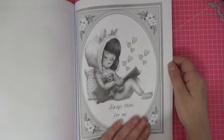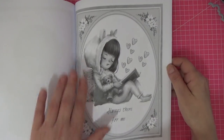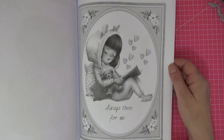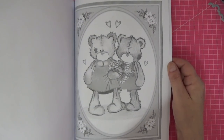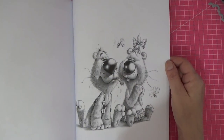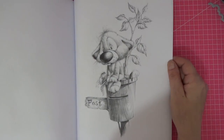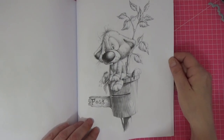Oh, that's nice. That's lovely. And that's what I felt about you guys over the last few weeks, that you're always there for me, and it's so wonderful to feel that you're not alone. Oh look, just gorgeous. Yeah, that's from the friendship book, isn't it? Aren't they lovely? I like that one. Look at his little teeth. That's gorgeous, I like that one.